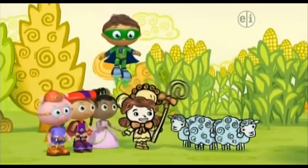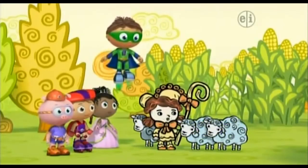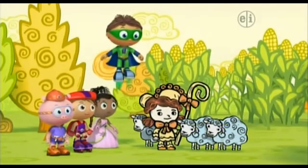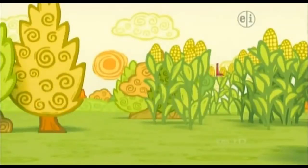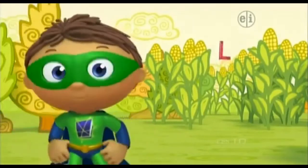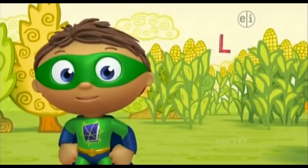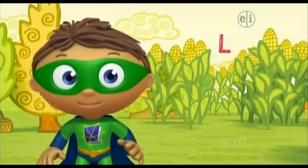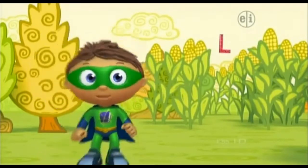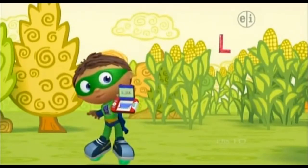My sheep! My sheep! The hints led us to my sheep. Oh, how I missed you, sheepies. Let's go home. You see a super letter? Which one is it? L! L? Cool! Let's put it in our super duper computer!